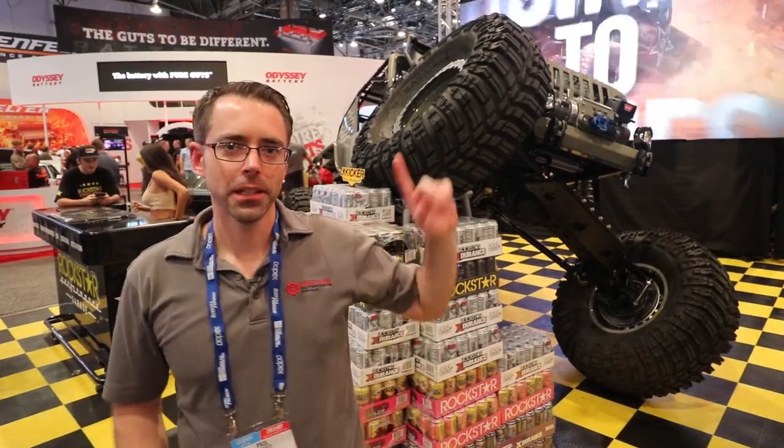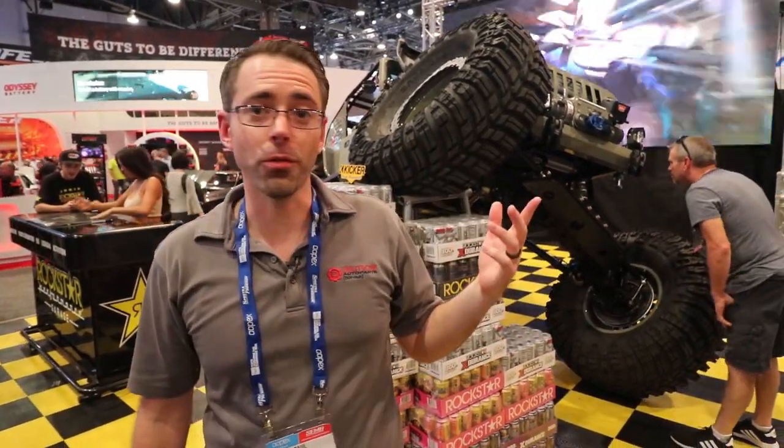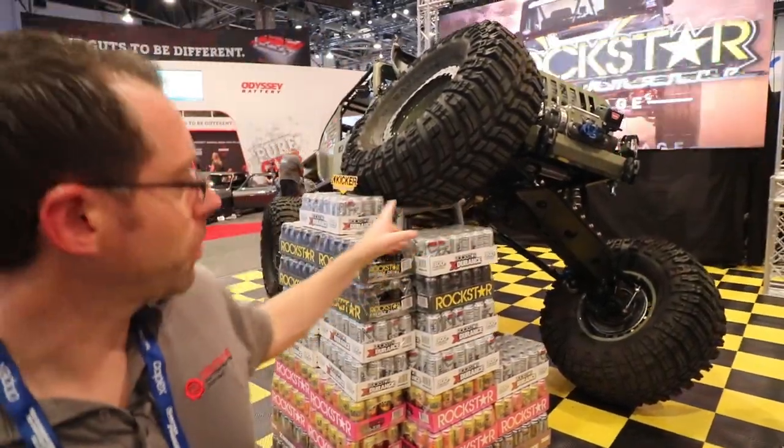Another favorite, this Jeep behind me, off-road setup. This thing is set up, I assume, to be a rock crawler because the amount of travel that you can see behind me is crazy. This is truly a flex zone.